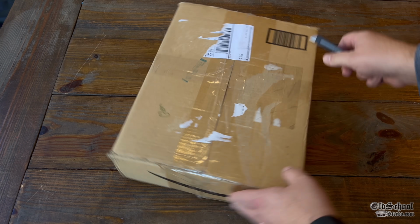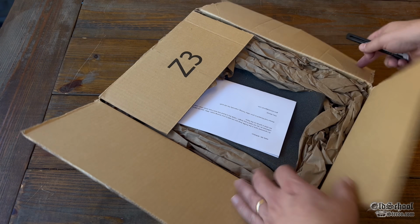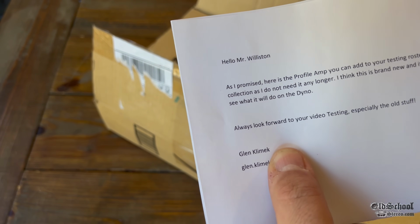Recently got some things donated. Thanks to Glenn K for sending this over. Let's check out and see what's in the box.